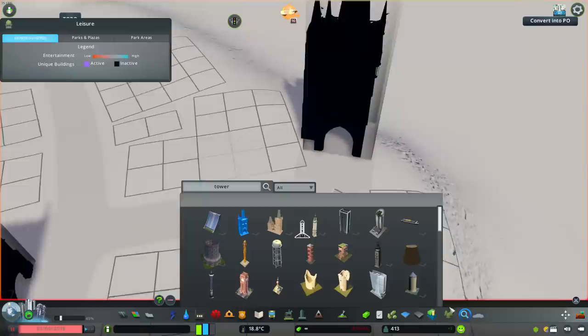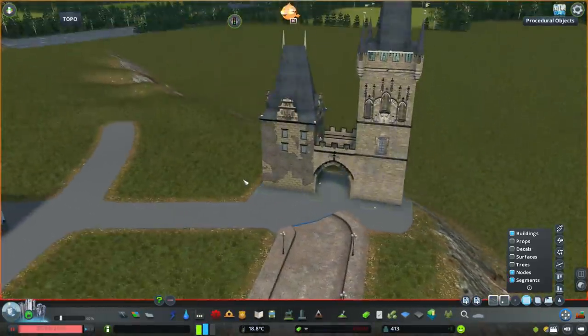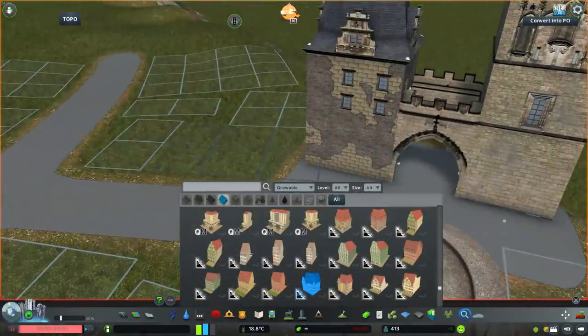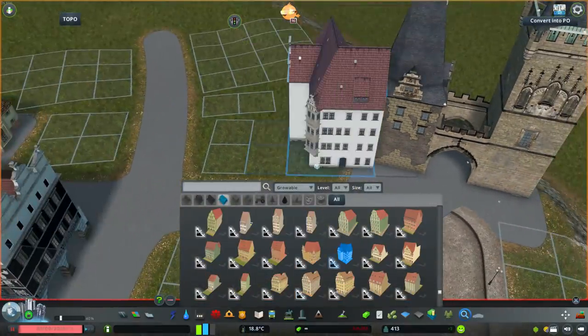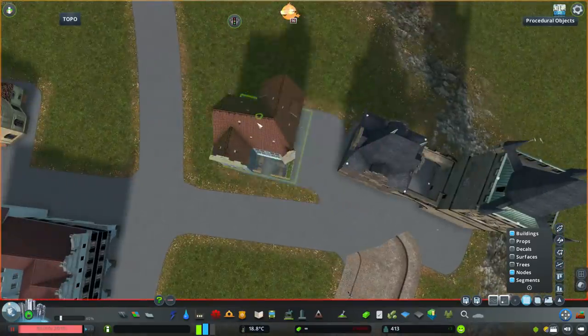It can obviously be changed because we are already in relatively modern times at this point, so all kinds of different paths and roads could have probably been changed by this point, right? But anyway, what am I building in here?